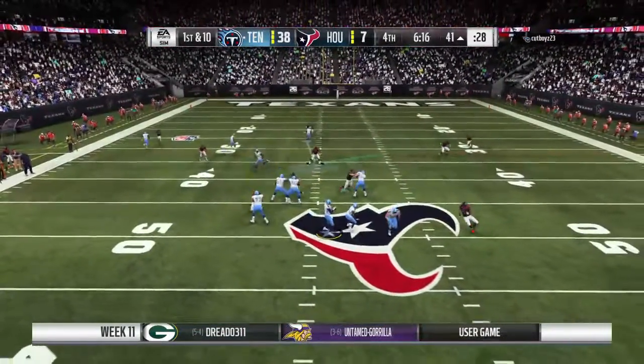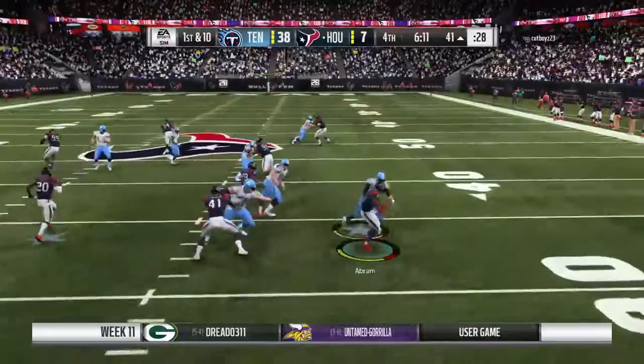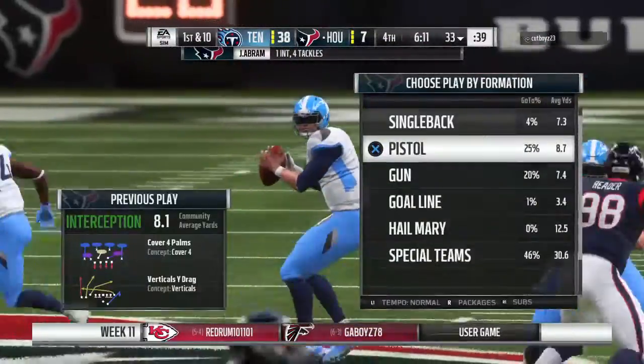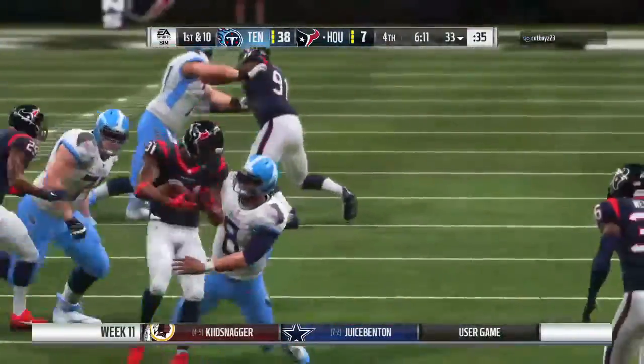On 1st and 10, here's Mariota. And for a third time tonight, he's intercepted. Picked off at the 20, and he's able to get it back to the 33-yard line. Just a little bit of a rough stretch. 6 interceptions now in these last 2 weeks combined.